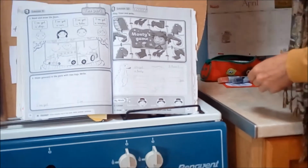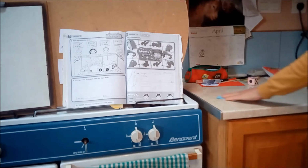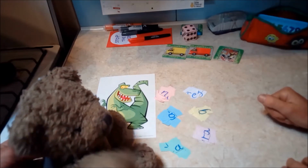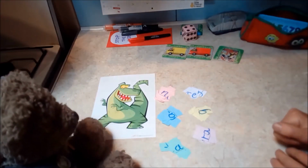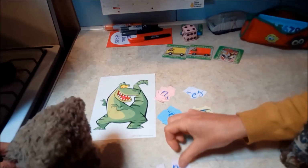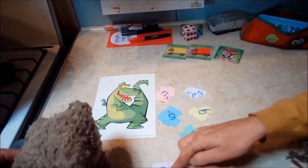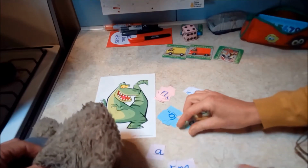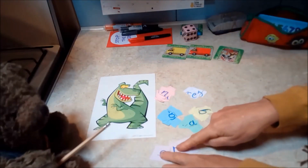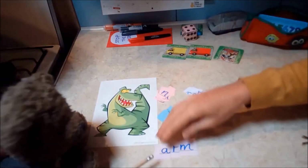Right, just time for a game. Come over here, let's practice some spelling. So, let's play a spelling game. What colour should we do first, Ted? Point to a colour. Ooh, the purple. Let's have a look at these letters. What does this spell? What does this spell? Can you see? Can you point on the dinosaur? Arm. Very good. Arm. Well done.